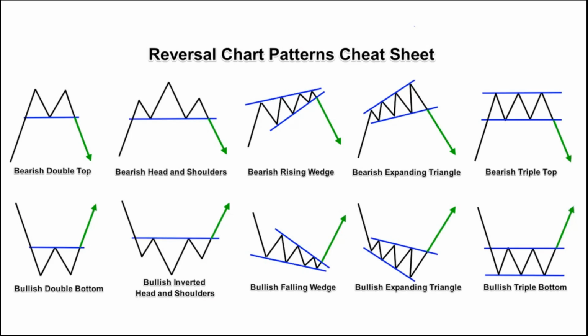If we hear triple top, it is a bearish chart pattern, okay? Triple top is a bearish chart pattern. If you hear the word triple bottom, and this is the representation, you can see it on my screen, it is a bullish chart pattern, okay?